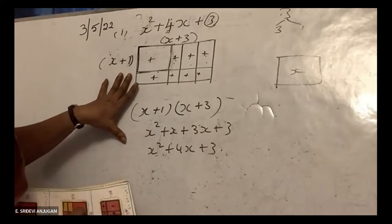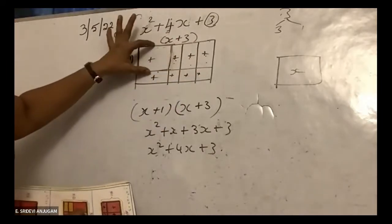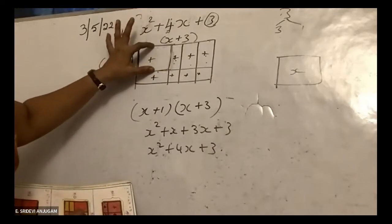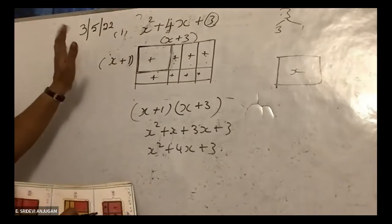Yes, got it? Can I get yes? You can use different type of colors for one big square. Yes, ma'am? One more time. Starting X plus 3.